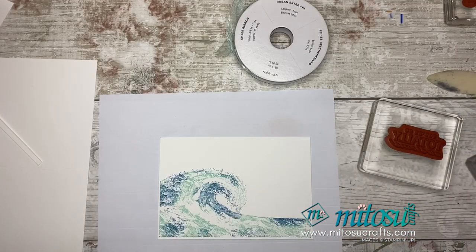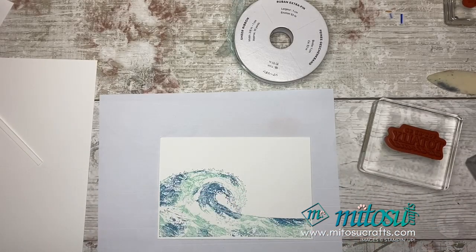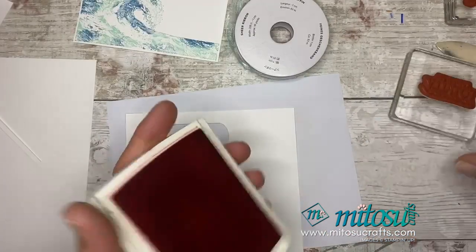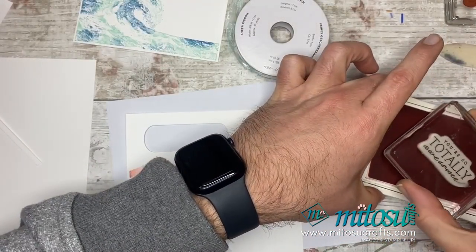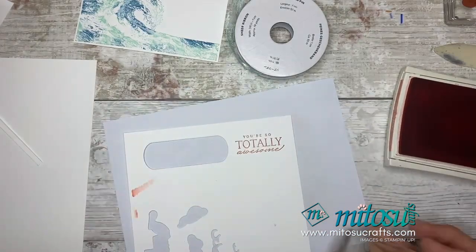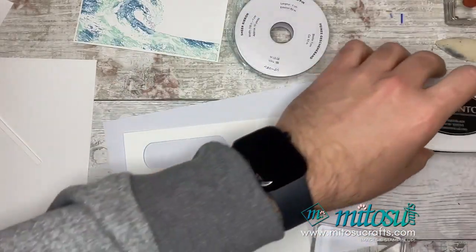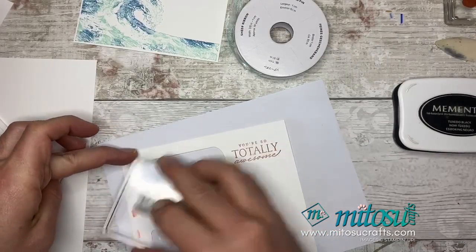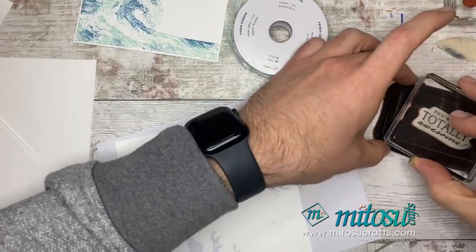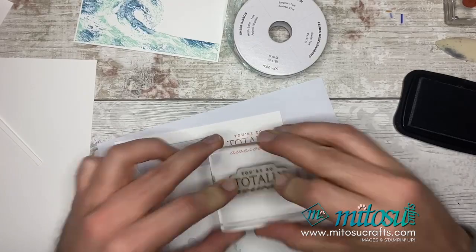First things first is I'm going to ink this up in the lightest colour first. So I just need some scrap here. I'm going to ink this up in the lightest colour, which is the Calypso Coral. And I'm going to just position that down there like that. Lid on. I'm going to take my black, take some excess off, take the black and then we'll do it again like that.